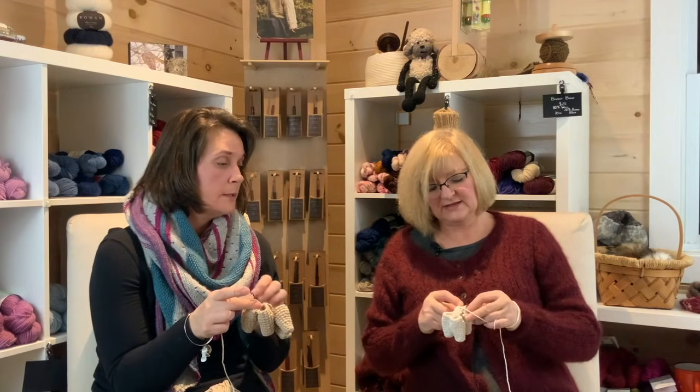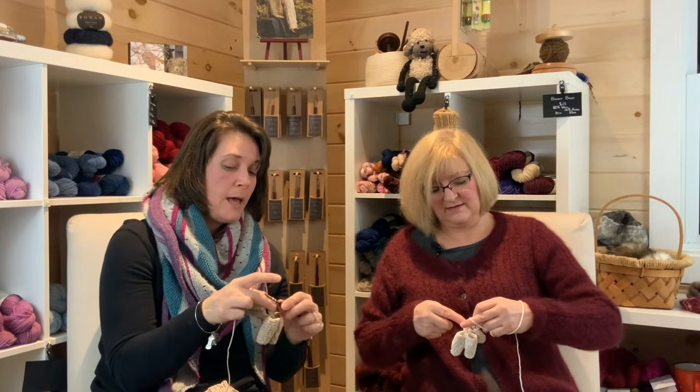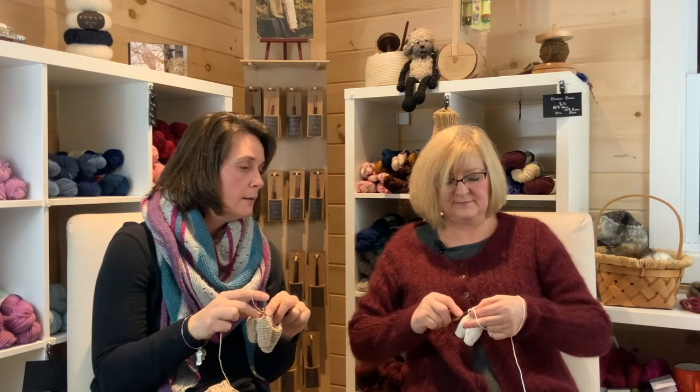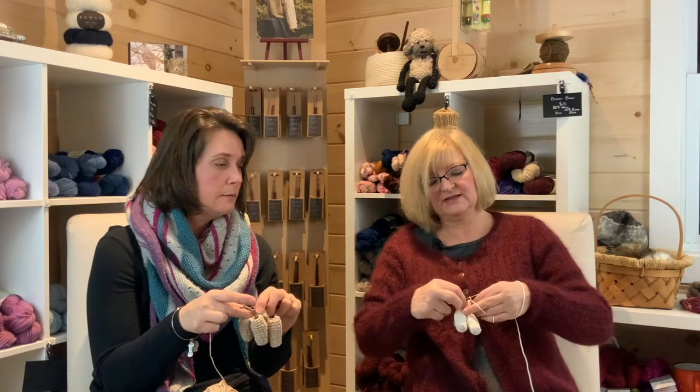Because we're going to do a bit of a decrease. Okay. And then pull through that one, and again through all 3 of those. So we just did a decrease there to really close that up nice and tight. Okay, so now it's nice and tight.